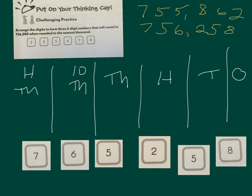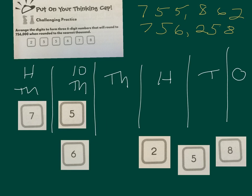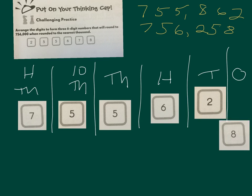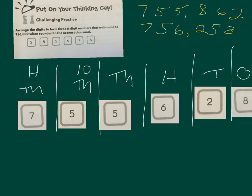So for our third arrangement, we thought we could arrange the numbers in this way: 7, 5, 5, 6, 8, 2, for the same reason as the first one, because this number has to be greater than 5, and that tells this number to go up.